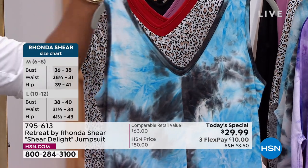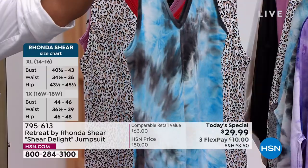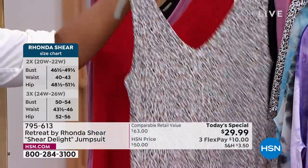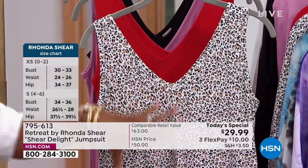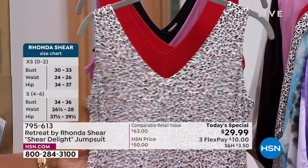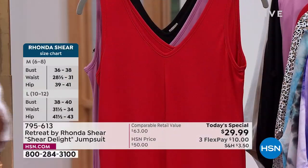This one is the aqua tie-dye. So this is gonna be more of your shades of blue. You've got a little bit of black and gray and white in there. This is the one that I'm wearing, which is the leopard. And I like that it's sort of like a summer leopard. You'll notice that a lot of times leopards are on a black or brown background. This one's on a creamy white background, so it's a lot lighter for the season.